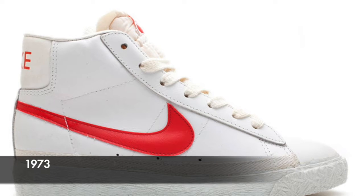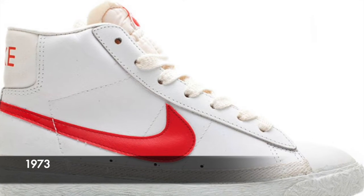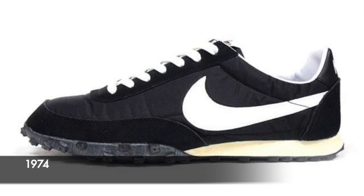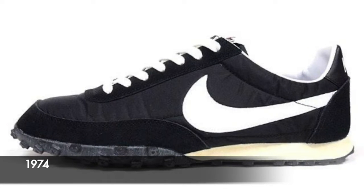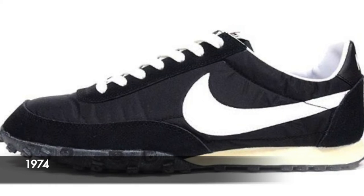Nike launches its first basketball shoe in 1973 called the Nike Blazers. They were worn by George Gervin, who was known as the Iceman. In 1974, Nike released the Waffle Racer using the sole that Bill Bowerman had originally created. It turns out to be very popular and quickly becomes the best-selling sneakers on the market.